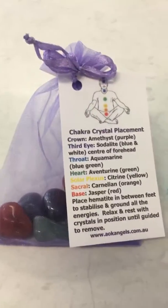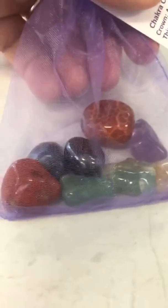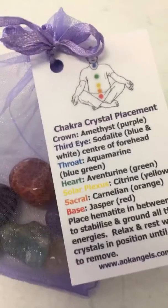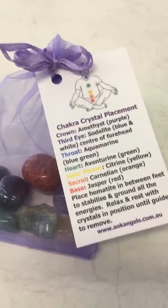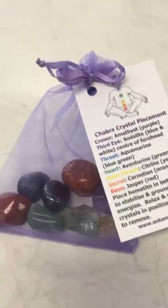And the Chakra Kit, which is beautiful, and it has quite a lot of stones in there, so you can do a chakra balance. It has amethyst, sodalite, aquamarine, aventurine, carnelian, jasper and some hematite. So that one is $16.